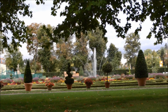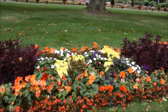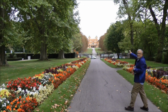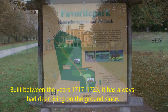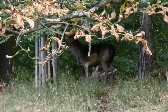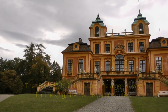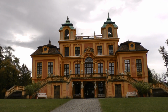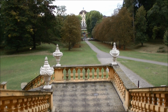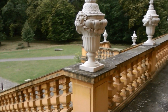Here's another view of that beautiful formal garden, as well as some of the plantings along the way to the Favorit Schloss, an adjacent castle. Shy. I guess he decided to wait over there and watch us, huh? Here we are on the balcony of the Schloss, looking back toward the main palace, and a very grand entrance. Nice plaza here.